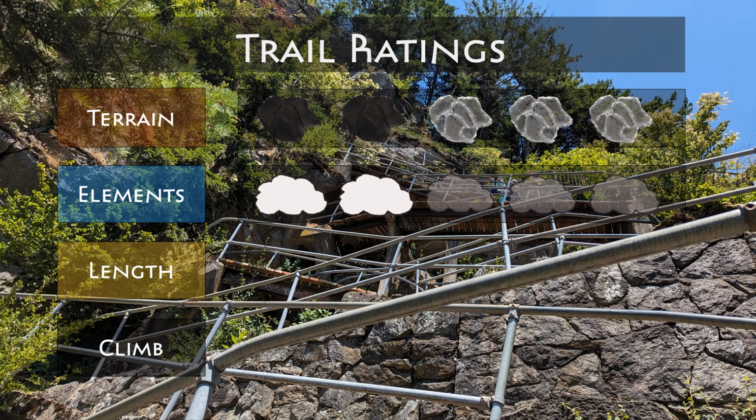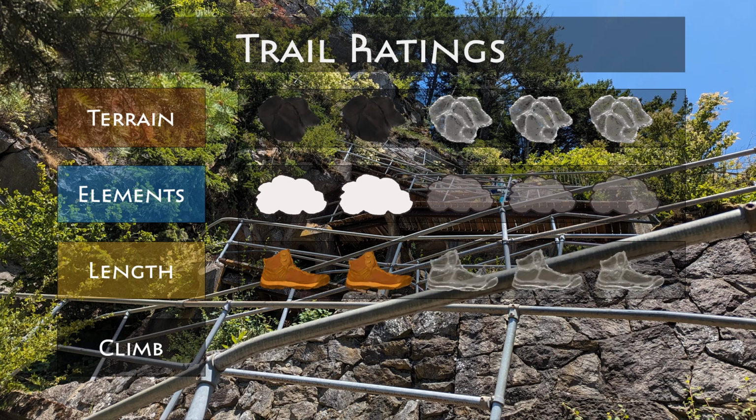As far as jaunts go, this is a longer one, so I'll give it 2 boots, whereas most short jaunts under a mile would typically rate 1. And finally, we rate the climb with an average 3. You are covering a lot of elevation in such a short way, but the grade is not very steep actually.